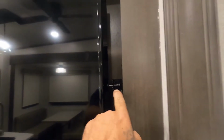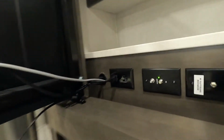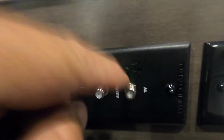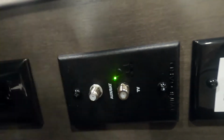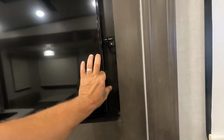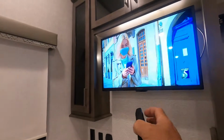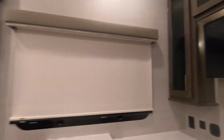Show you something on your television here. Push that down to swing this out. So when you arrive at the campsite, when you hook up your cable, make sure that this button is pushed in, that green light is on. That is a digital channel enhancer. Snap that back in. Shut this TV off. Come back over to your sound system.